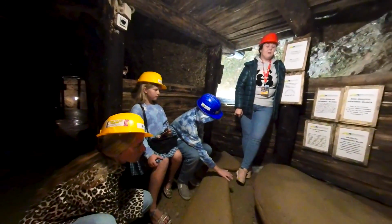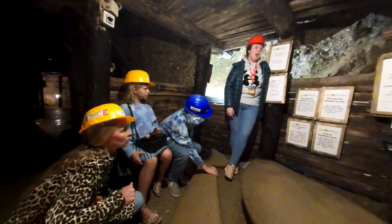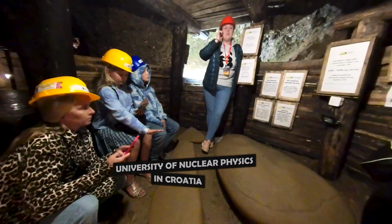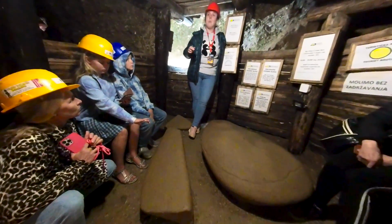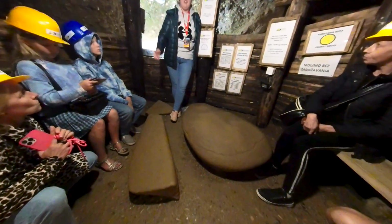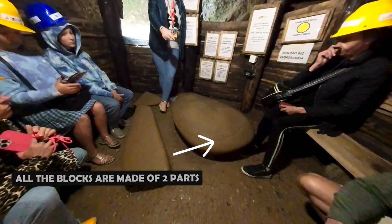Then we also did the phase analysis and so-called Röntgen X-ray diffraction analysis with the university named Ruđer Bošković, the University for Nuclear Physics from Croatia. And they found out that every bigger ceramic is made out of 2 phases. In normal people's language, 2 parts. You can see the line connecting them. We call them base and lid.